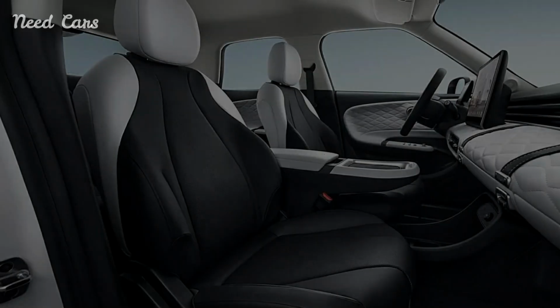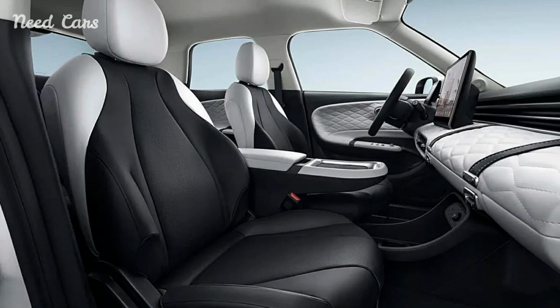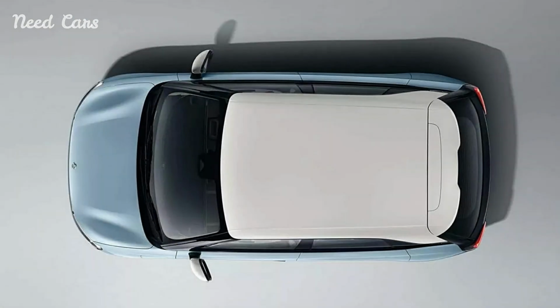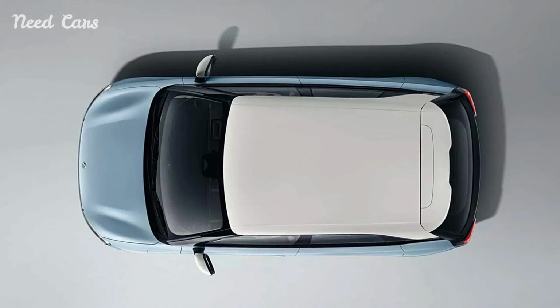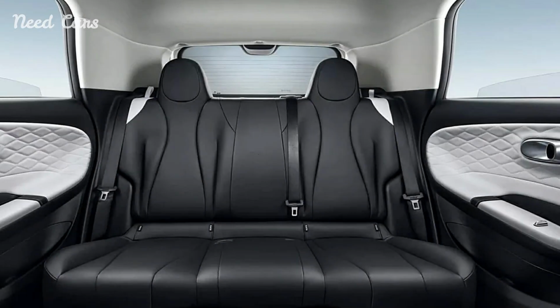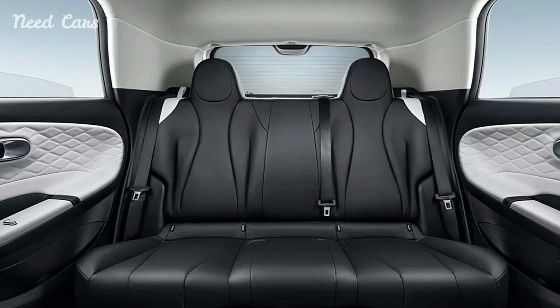Dongfeng has equipped the Nammi Box with modern features, including a digital display, smartphone integration, and a surprisingly spacious interior for its size. The car's playful design, with round headlights and a compact silhouette, adds to its appeal, making it a standout option in the growing segment of affordable electric city cars.